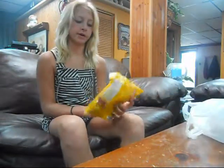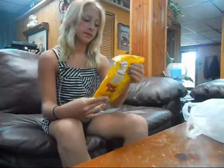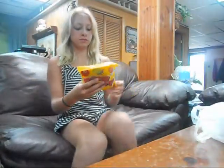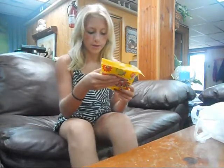Then I got these Ring Pops. 70 calories per pop. Ring Pop, four flavors: strawberry, watermelon, blue raspberry, and cherry.